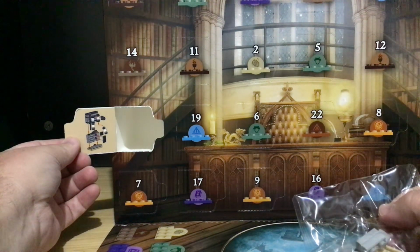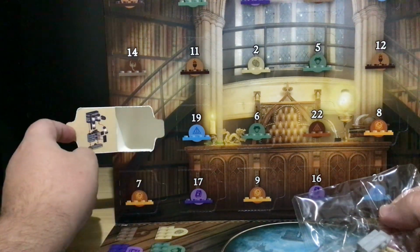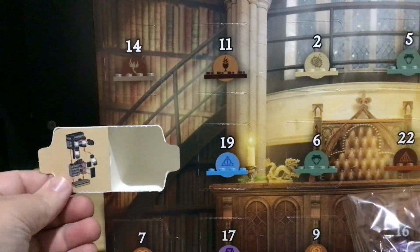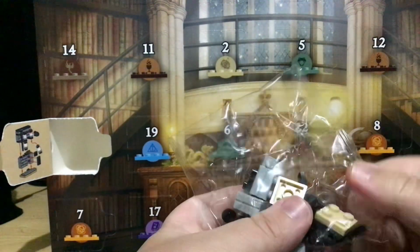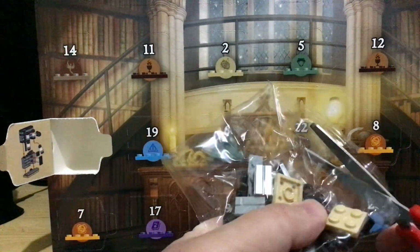What is this build supposed to be? It's from the Philosopher's Stone, though the instructions are a little small. And as always, have a pair of scissors handy.